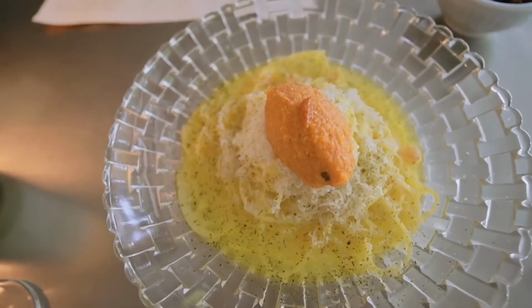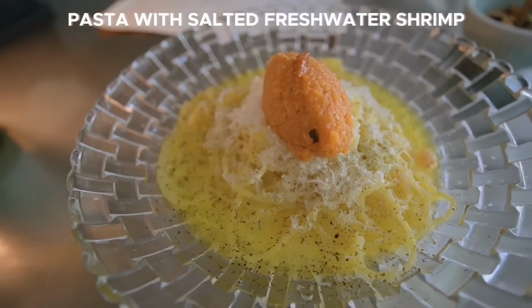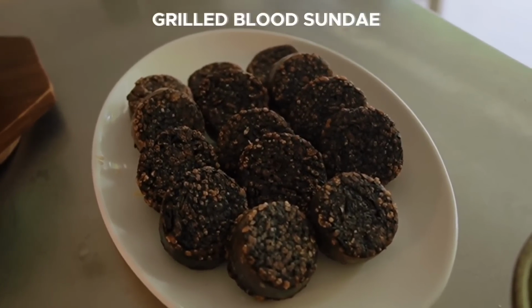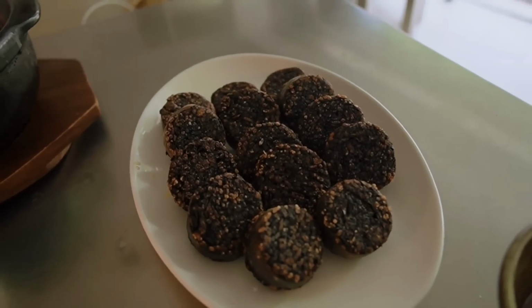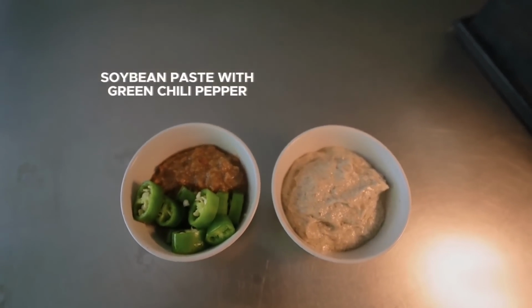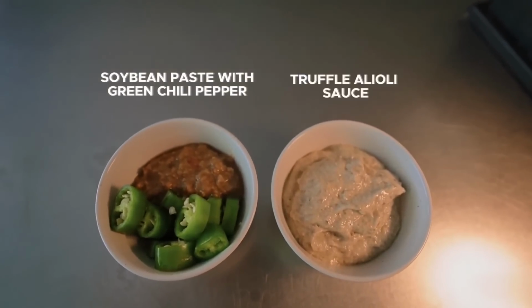First off here we have our pasta. This is a pasta with salted freshwater shrimp. And then here is the grilled sundae, which is Korean blood sausage. Sundae is, I would say, a popular street food here, but this is kind of a more gourmet version because it's served with a couple of really yummy sauces. So this one is served with a Korean soybean paste with red chili pepper sauce, and then on the side we also have a truffle aioli.